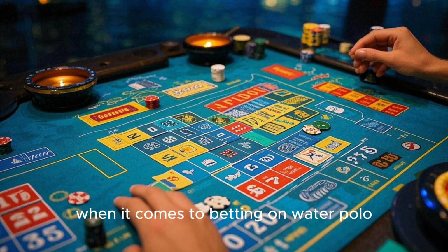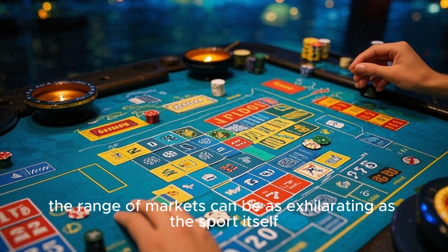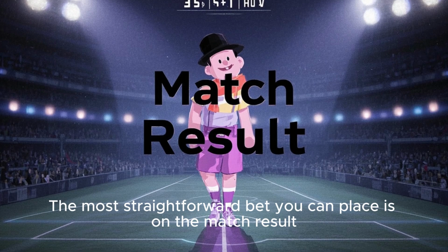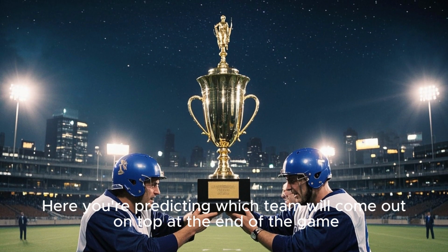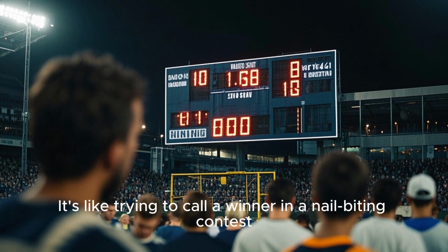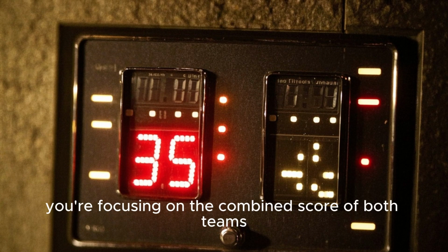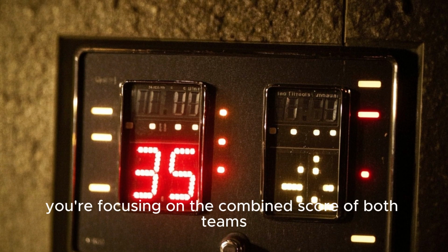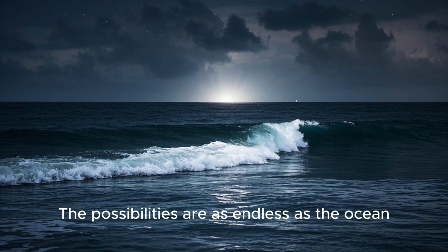Now, when it comes to betting on water polo, the range of markets can be as exhilarating as the sport itself. The most straightforward bet you can place is on the match result. Here you're predicting which team will come out on top at the end of the game. It's like trying to call a winner in a nail-biting contest. Then there's total goals. In this bet, you're focusing on the combined score of both teams. Will it be over or under a certain number of goals? The possibilities are as endless as the ocean.